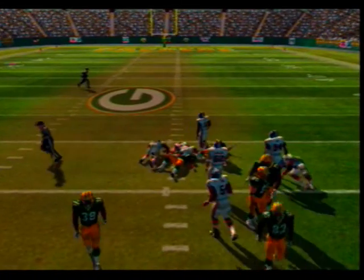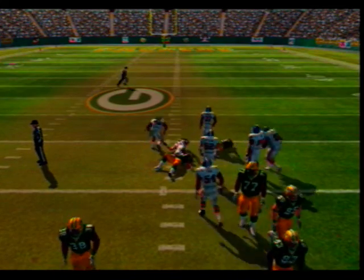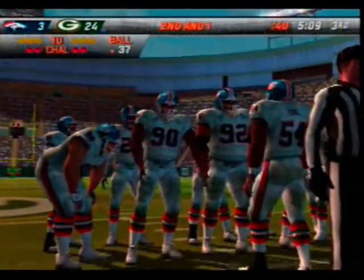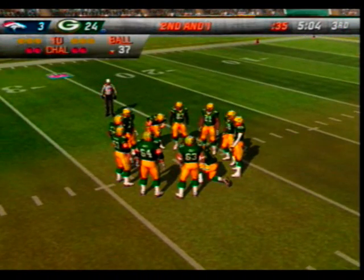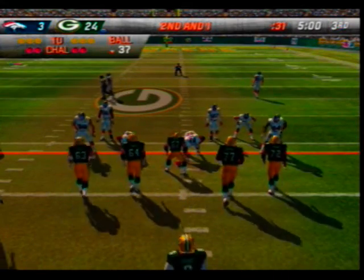Rolls to the finish. Buckley is there for the tackle at the 37-yard line. I like how this big guy can run with the football. And this fullback can do more than just get out there and lead block. Give him the ball and watch him rumble. Second and one. Ball on the 37-yard line.